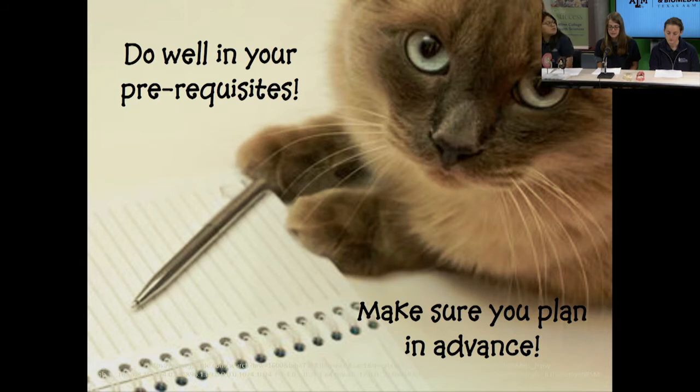There are also prerequisite course requirements that need to be completed prior to application. You must complete the prerequisite courses with at least a C in each course, and math and science courses must have been completed within the last 10 years. These prerequisites include biology 1406, math 1314 or 1324 or even higher, and English 1301.